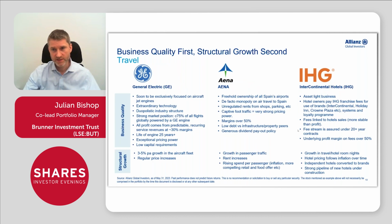So as an example, these are 3 holdings that we have in the travel sector. So travel is a growth industry. In each instance here, we think we have invested in absolutely world-class businesses with terrific industry structures. If you take GE as an example, so GE, famed rise, famed fall, example of corporate hubris. Essentially over the last decade, GE has been dismantled by management. And as of next month, the only business that will be left to all intents and purposes is a jet engine business.